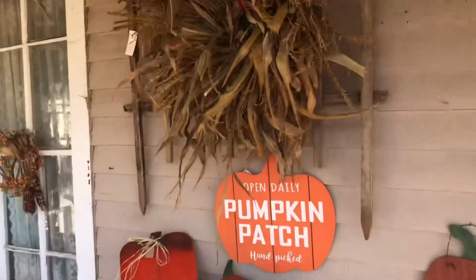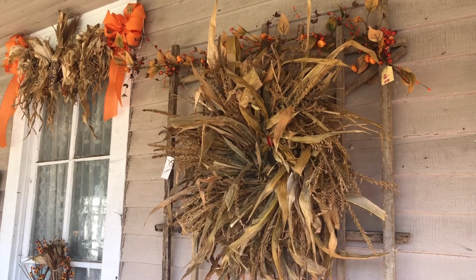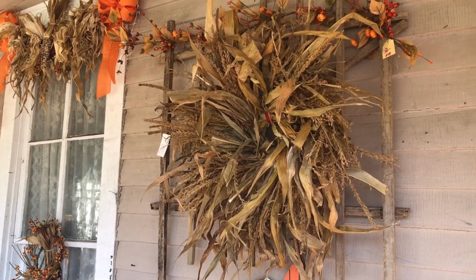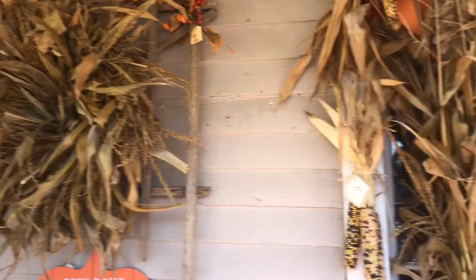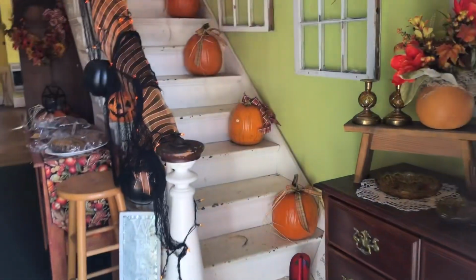And I tell you, look at this. These are the new wreaths made out of the straw. Look at that. She is absolutely so creative.